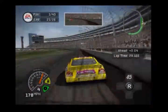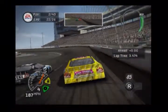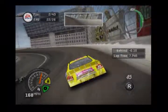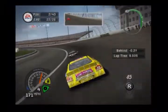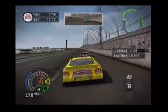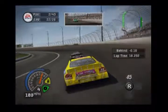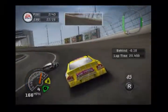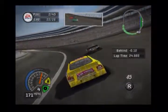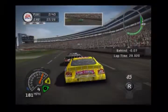That's not good. Okay, so yeah, we've just lost the lead to Newman because I've decided for some reason I want to run a different line and smack the wall into turn 1. So yeah, let's try and take back this lead off of Ryan Newman in a fellow Dodge. He's driving a Penske Dodge. I'm driving the Richard Petty Motorsports Dodge, which is the reason why Kyle Petty is my teammate.